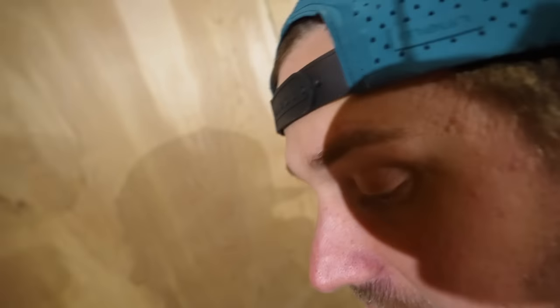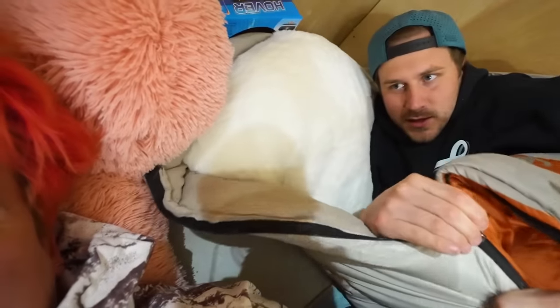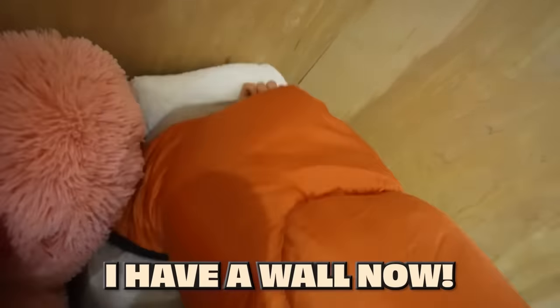I'm going to get ready for bed. And I'm sleeping against the wall. With each house, we're going to have to be sleeping closer and closer, which is not a problem for me, I don't care. But Justin, Dustin doesn't like physical touch so much. I am a wall now.